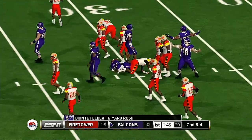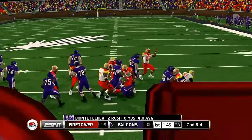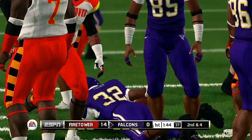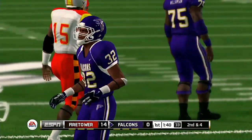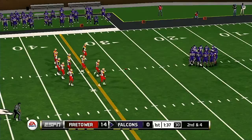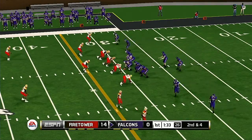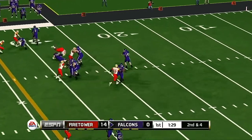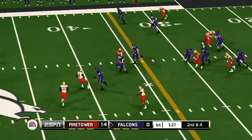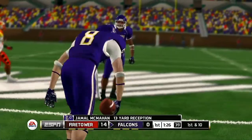Nice run, and he's brought down. Felder gains about 5 yards on the run. Second and four. So it's second down now, and they need about 4 yards to pick up the first. Finds his receiver, and that's a first down. Tackle at the 42-yard line.